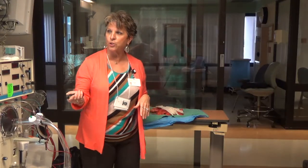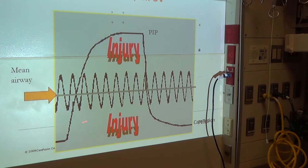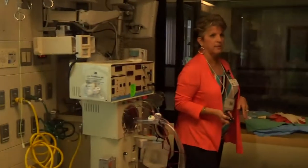So this just shows you constant mean airway pressure with the oscillator. The waveform there, even though this ventilator looks old and archaic, it does produce a waveform, and that's the piston going back and forth. This, again, is your pressure waveform. Anything above or below that mean airway pressure is going to cause lung injury. It's not so much the atelectasis that causes lung injury, it's how we treat that atelectasis.